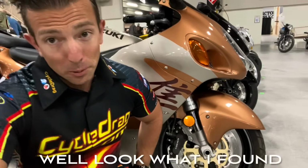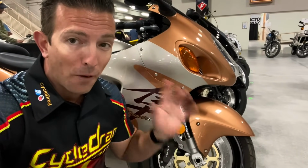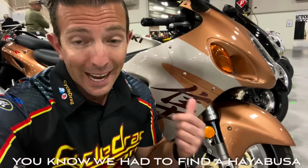Yeah, this decade has produced the Gen 3 Hayabusa. I think that's a good looking bike. And how about the Gen 1? Finally found the iconic machine we're looking for. This is the one that started it all for the Suzuki Hayabusa in 1999.